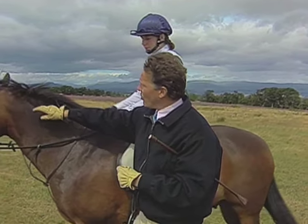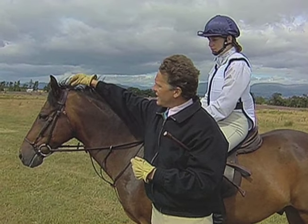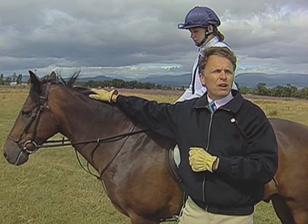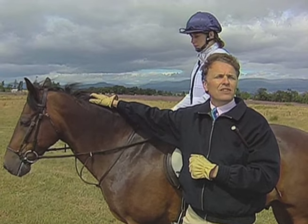And then just moving forward, I've done a plait there at the top of the neck and put it round the bridle. So that if we did have a problem, for instance, you got up around the horse's neck, you wouldn't pull the bridle off, or in fact the bridle could even give you some support.